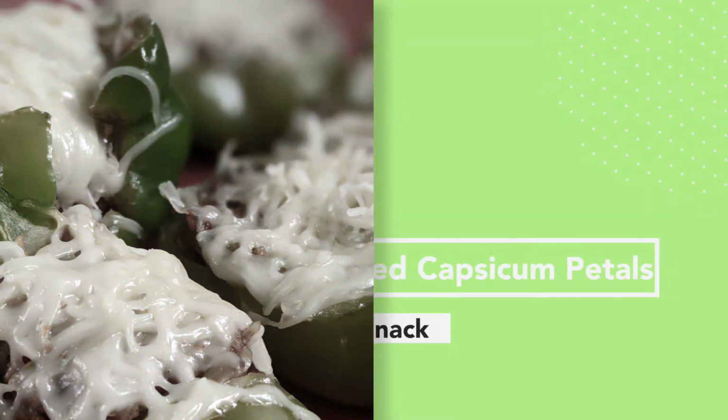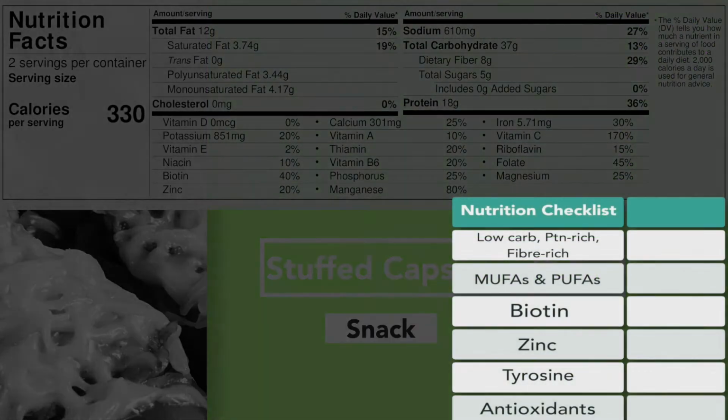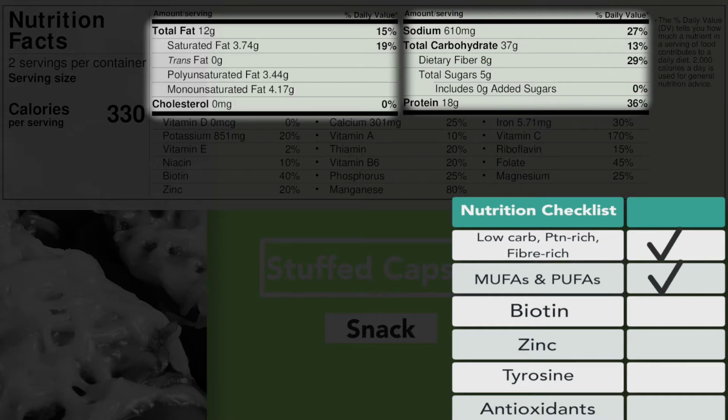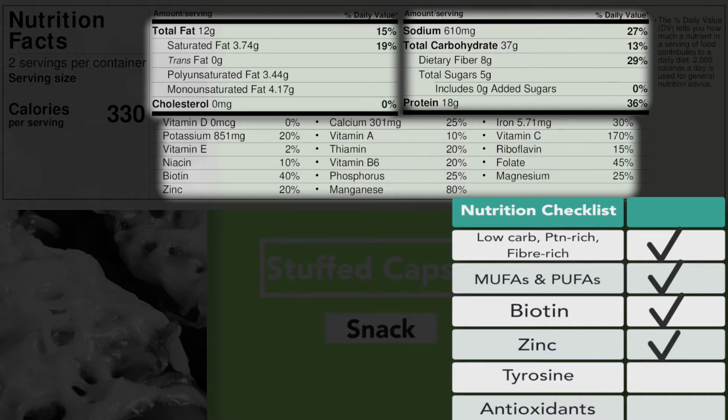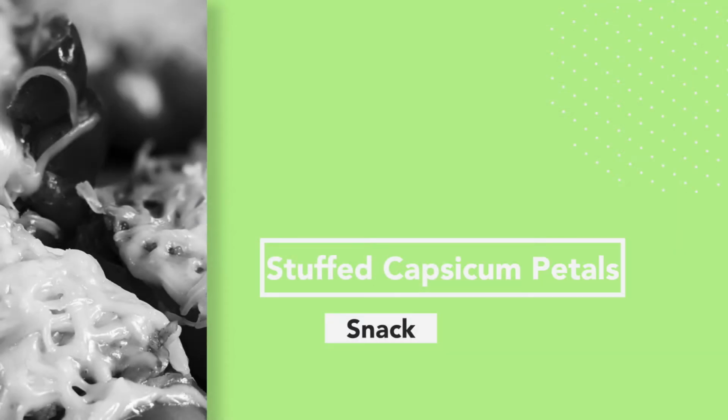Our last recipe for the day is a snack, stuffed capsicum petals. Like the other 2 recipes, this has low carb, high protein, high fiber, good mono and polyunsaturated fats. It also scores on biotin, zinc, tyrosine and antioxidants, especially vitamin C. It also has plenty of other macros and is a stellar recipe for PCOS or just plain fun.